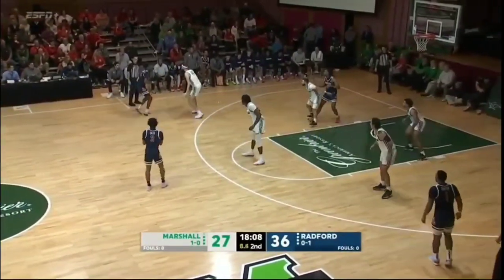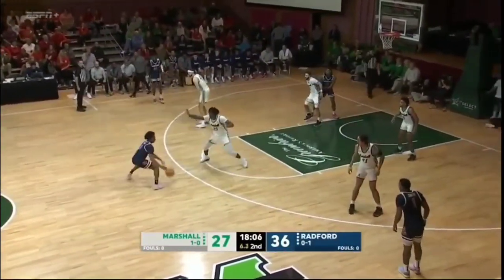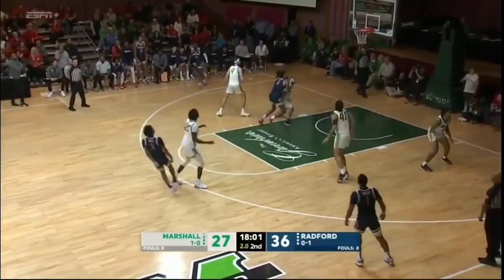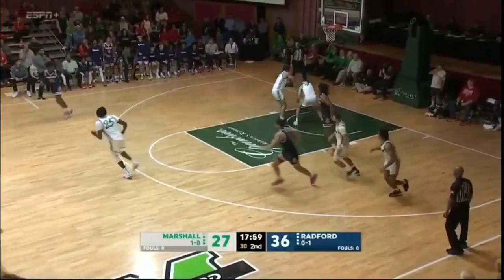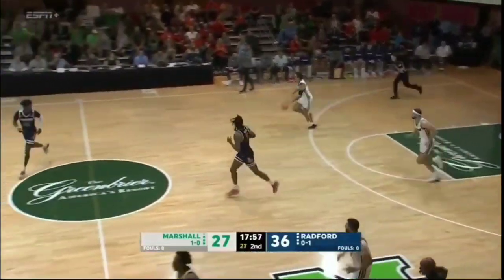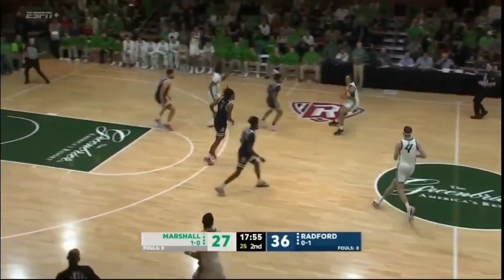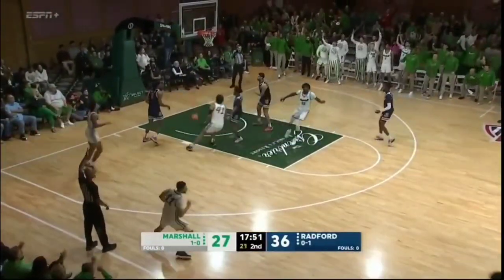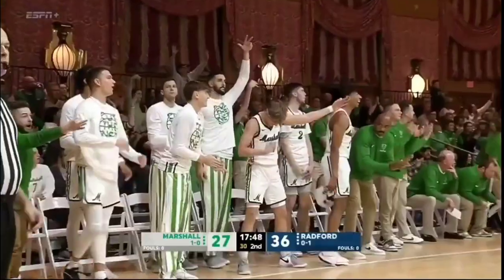There's a mismatch. Kerfman down low with Archer. Giles is trying to get it inside. He has a mismatch himself with the big guy, Obi. Giles decides for the 3, and Marshall will gladly clean up that rebound. Kerfman wide open. Look out. Here come the thundering herd.